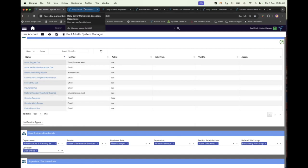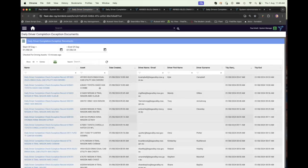And you'll get an email. I've also got it configured so that, because you don't want 164 emails all in your inbox at once, it'll compile an email with a table that lists out all of the exceptions throughout the day, and that's sent out at midnight.